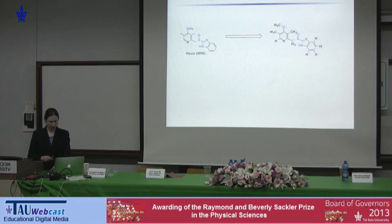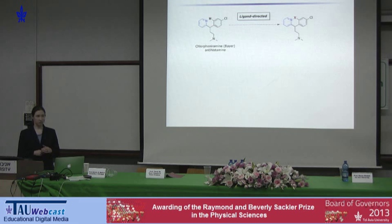So what I'll do today is talk about our efforts in the area of transition metal catalyzed carbon-hydrogen bond functionalization. I'll start by focusing on ligand-directed reactions, reactions involving some kind of ligand that serves as a directing group to site-selectively functionalize a carbon-hydrogen bond in a molecule like this.